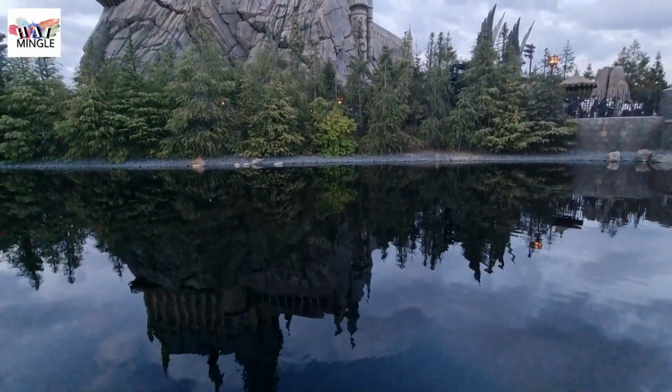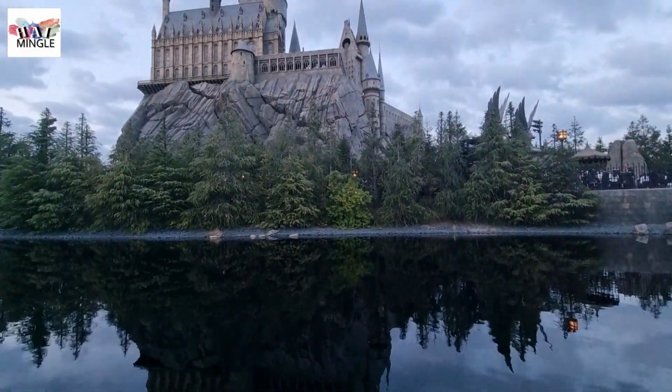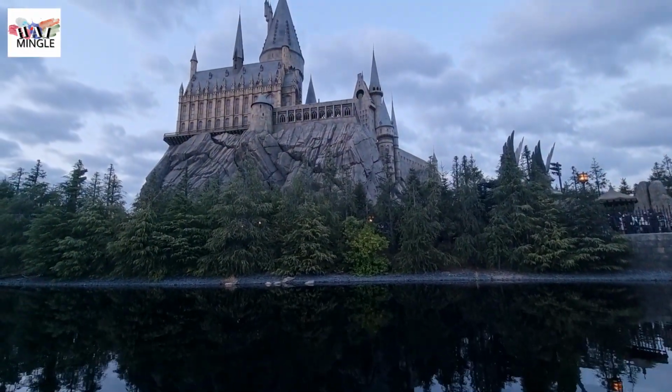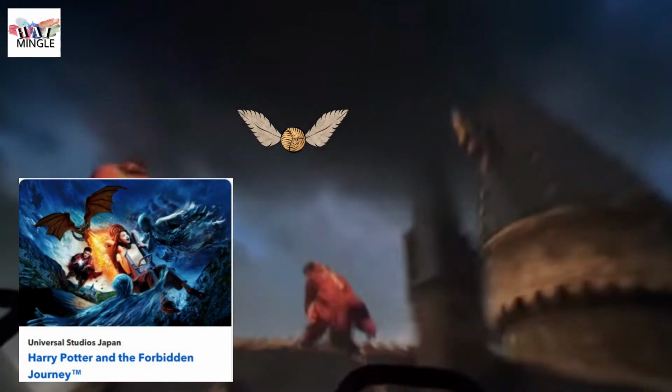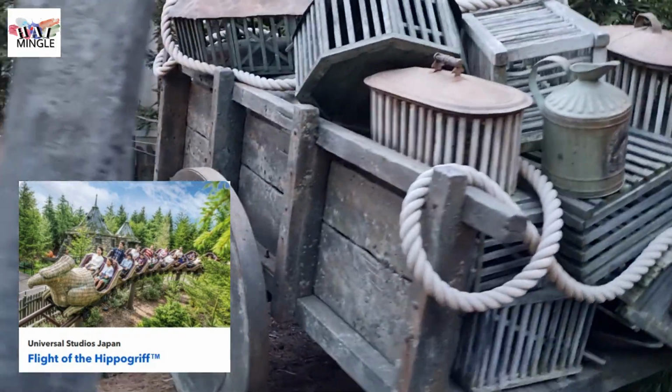Let's check out the must-play and must-see highlights in the Wizarding World of Harry Potter. Check out the two coolest rides. Harry Potter's Forbidden Journey, a mind-blowing experience which we think is the absolute best ride in the whole park. The other one is Flight of the Hippogriff, a kiddie version of a roller coaster.